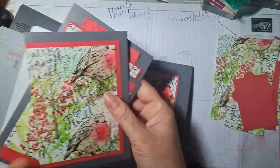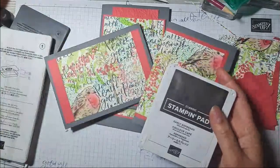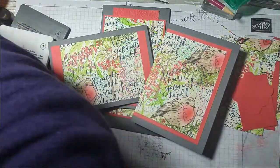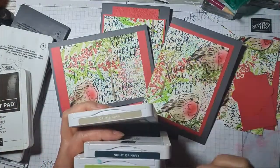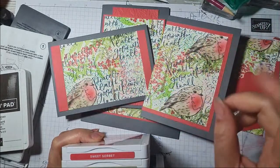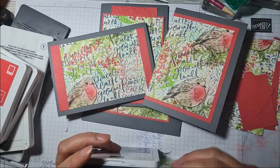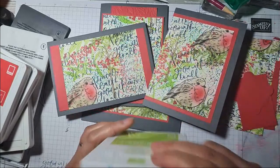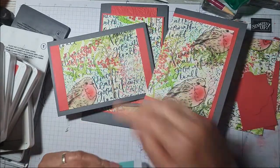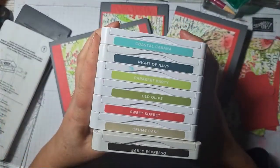All right, so to stamp the one sheet wonder, the colours that I used were... if you don't want to have to use a Stamparatus, I would actually stamp the bird in Early Espresso and get that out of the way. Then to colour the bird, I used a little bit of Crumb Cake and Sweet Sorbet. Then stamp the berries or the flowers, the so-called wattle flowers. I've kind of not made them look like wattle. Wattle's supposed to be yellow, isn't it? And I used Parakeet Party, and then I used some Old Olive for the ferns. And then Night of Navy for the words, and Coastal Cabana for some background texture. So the colours in the one sheet wonder are these ones.